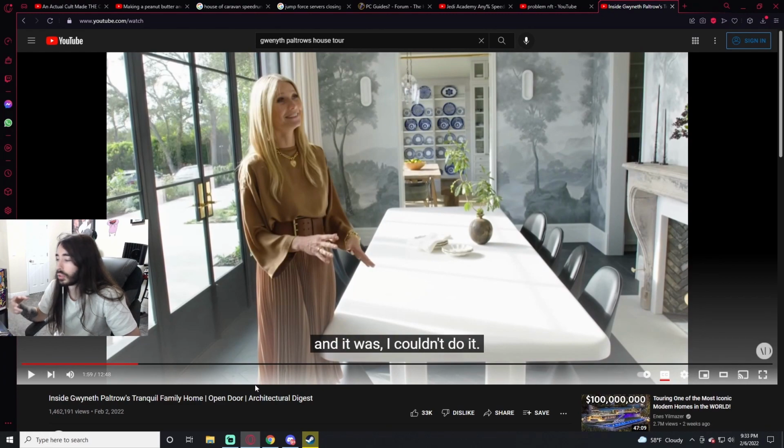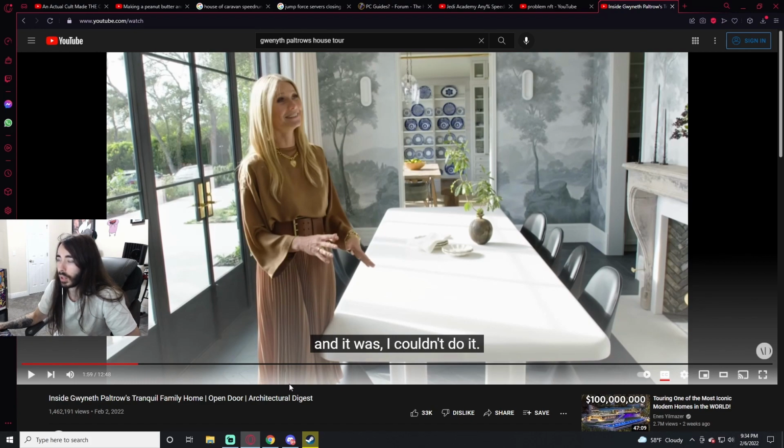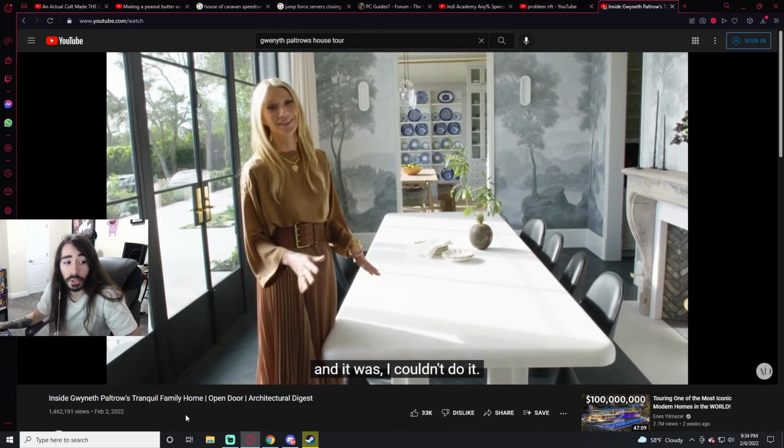I actually own 2 Goop products because she made a line for This Smells Like My Vagina, so she made a vaginal scented candle based around her pussy. And then This Smells Like My Orgasm, which was the sequel. Both of them don't really smell like anything, they're just really lazy. And recoils. I couldn't do it.